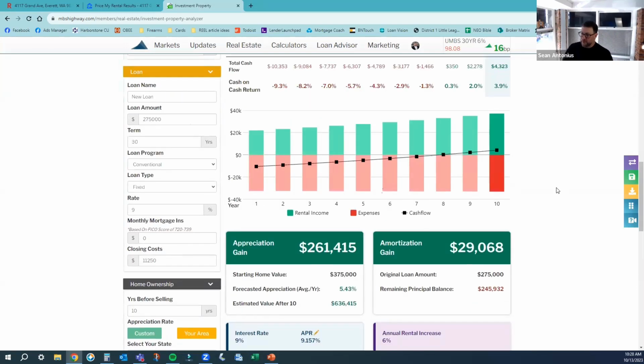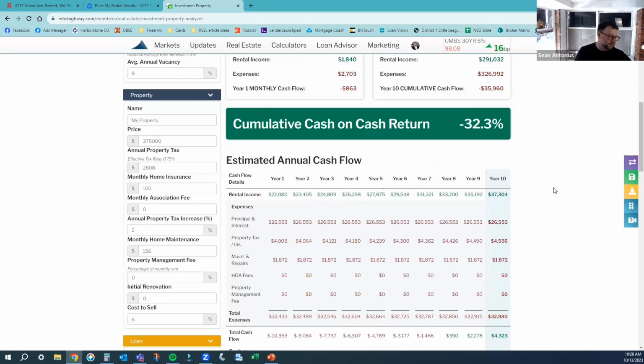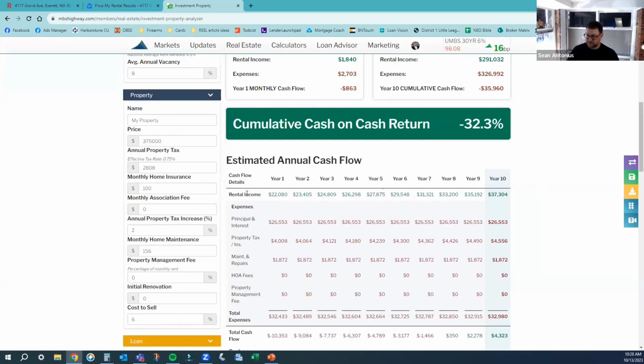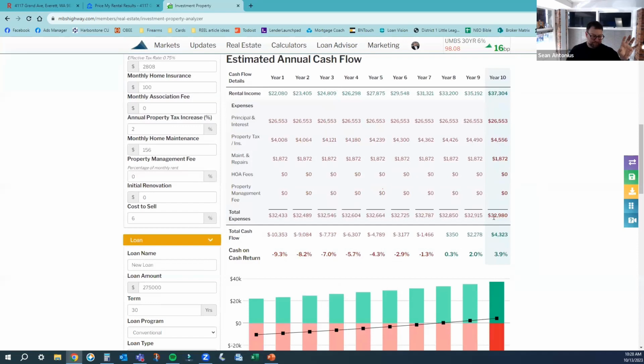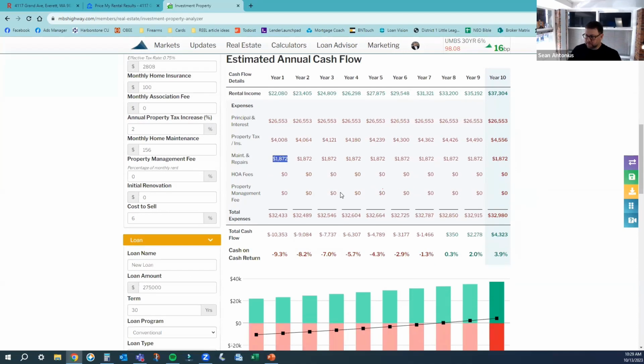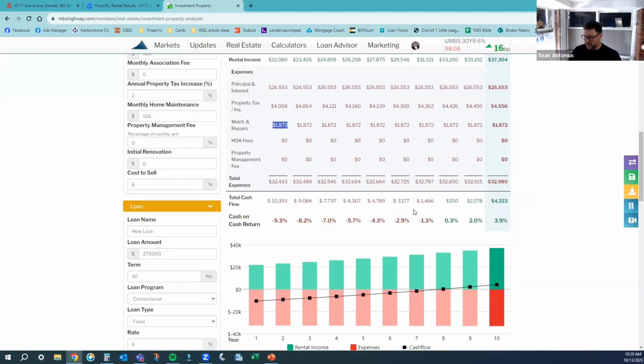Okay. So if we go back and look at these, this is where some of the terms that we discussed in the beginning come in, when you're able to explain some of these things and what this report actually is showing to your clients. Here's your income. So your net operating income is your income minus your expenses before this number. So it's really this number minus these numbers, and that's your net operating income, or your NOI. Total expenses is here. Total cash flow is here.